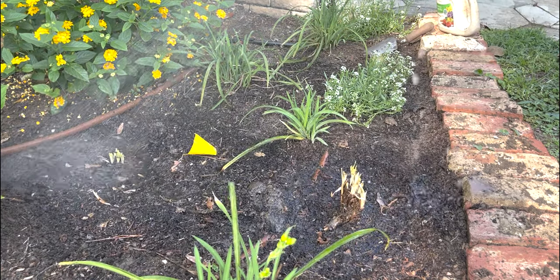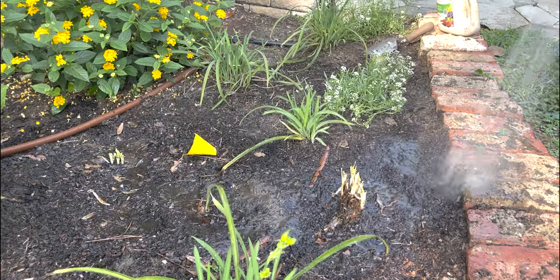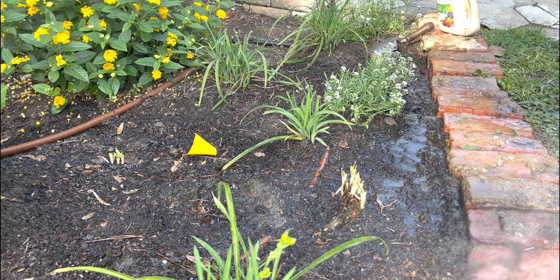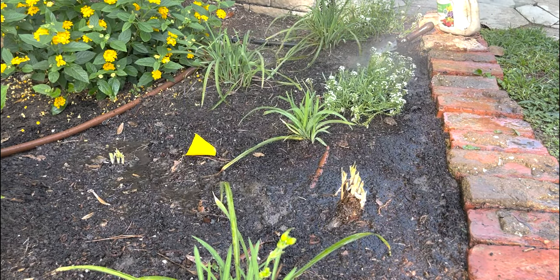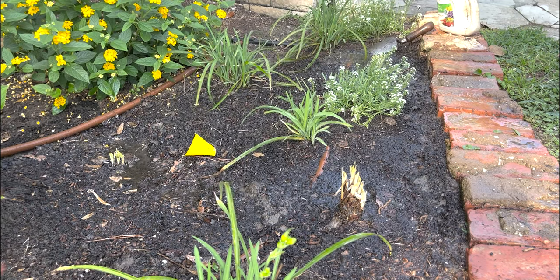Get some of the dirt out from under my fingernails. Dirt back in there. And that's all there is to it. So I got 6 down and 14 more daylilies.